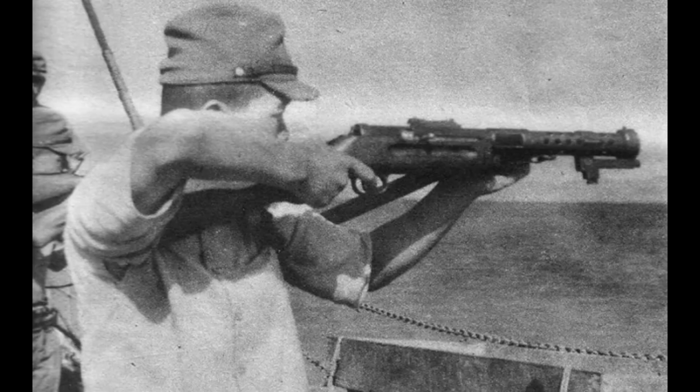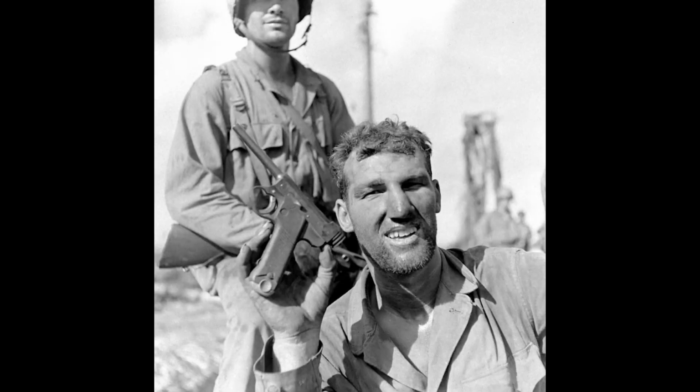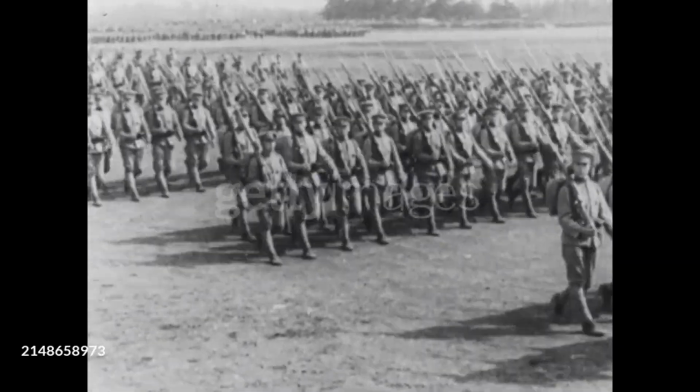Their light machine gun, the Type 96, was effective but complex. Officers carried the iconic Type 14 Nambu pistol, though it was underpowered and mechanically unreliable compared to Allied sidearms. Bayonets and swords were more commonly used in Japanese tactics, and their infantry doctrine heavily emphasized close-quarters combat and the warrior spirit.